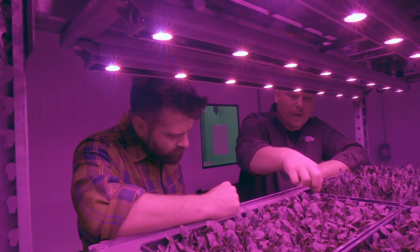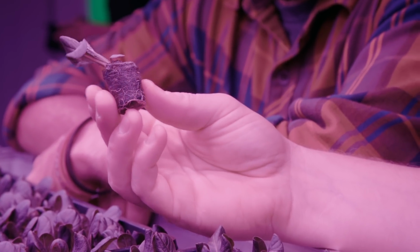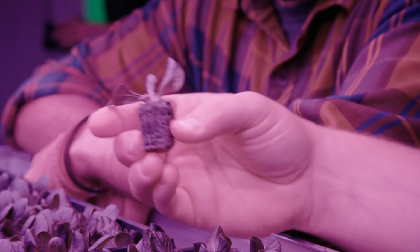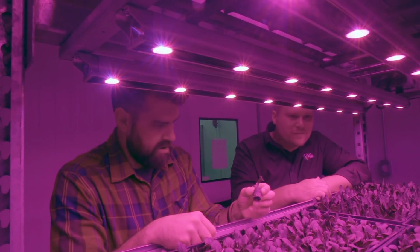So this is an organic peat moss with a little fibrous container around it to keep all the peat moss together. So each one of these things is perfect, basically. It's like a perfect start. Yep, you bet.